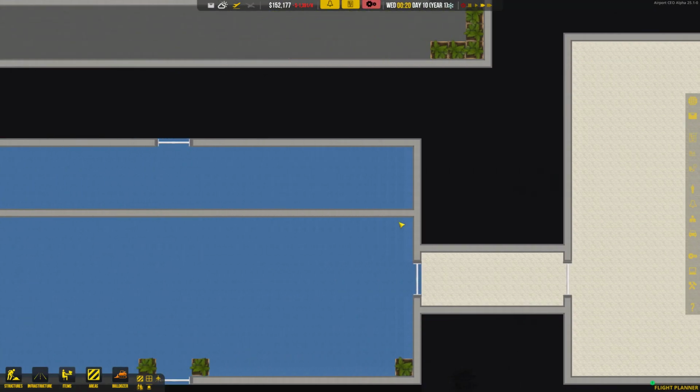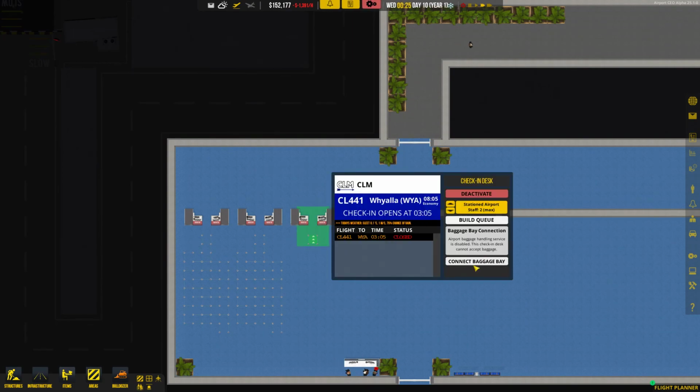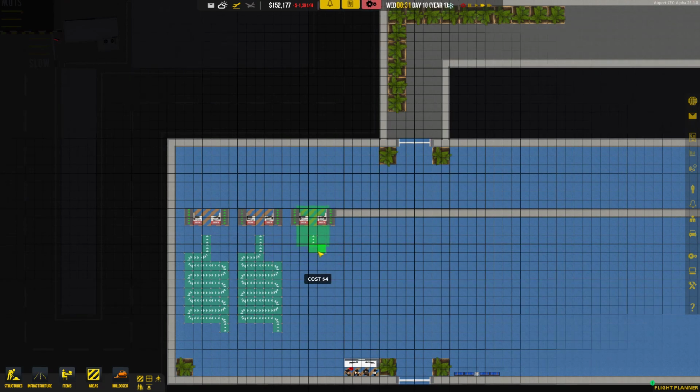Check-in desks, and we build a connect to baggage bay. No, we don't need to do that because we don't have one. Build a queue. Yeah. Okay, so for the queue, we're going to go here. Then we're going to go to, we're leaving a gap. We are lining up with those little greens, and then we're following it all the way down.